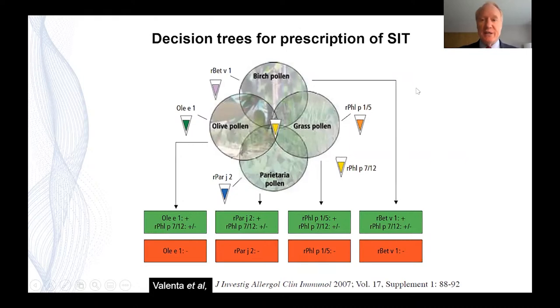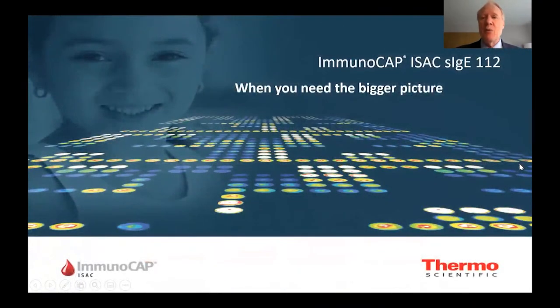We can use this in identification of whether or not we're going to do immunotherapy. So we can identify the very specific allergens for which we do immunotherapy based on this profile.